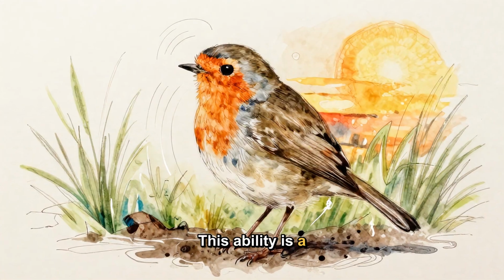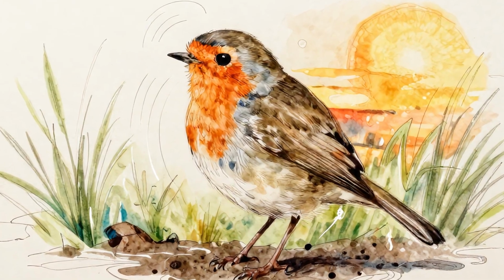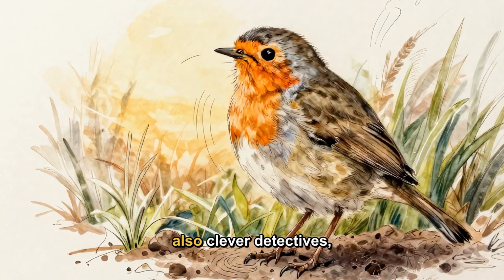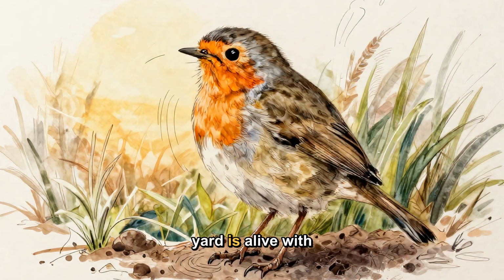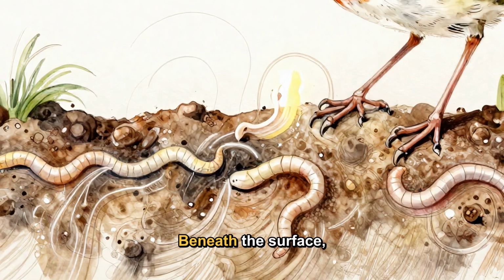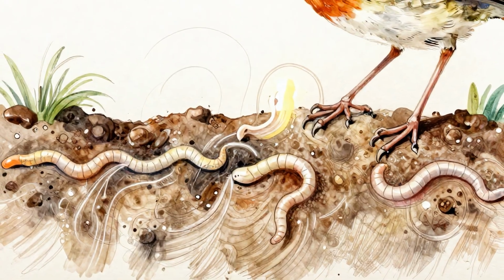This ability is a result of their remarkable tactile foraging, where they use vibrations rather than sight to locate prey. In your yard, this means robins are not just foragers but also clever detectives, decoding the silent language of the soil. What this means for you is that your yard is alive with hidden stories waiting to be discovered. Beneath the surface, the earthworms are busy, their muscular contractions sending tiny tremors through the soil.